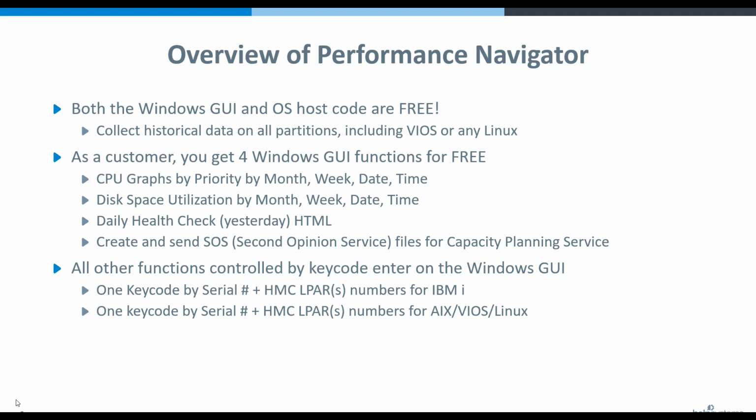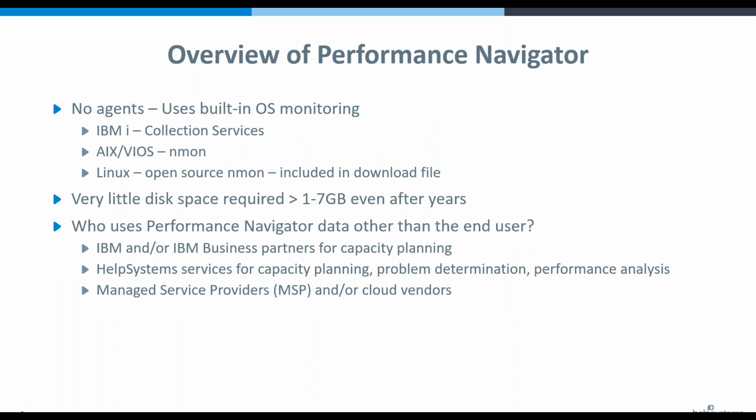Right, because the historical information, the flight recorder, is what really helps us understand your footprint and your uniqueness. Now, no two systems are the same. They might have the same model number, same number of partitions, but certainly the workload is different. And then from the GUI is where we also control the security codes for the product. So you're doing that on the Windows side to license the full version of the product, which I would guess most of the customers that are with us today have.